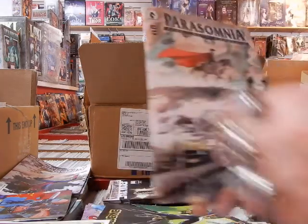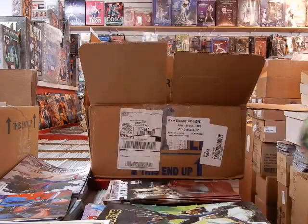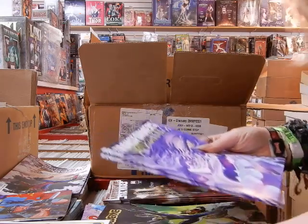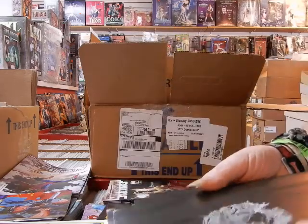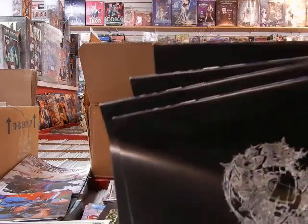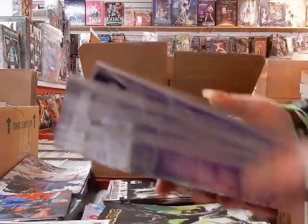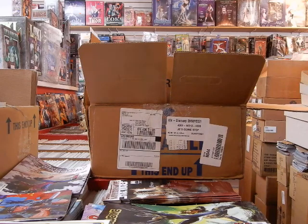Parasomnia number 4, damaged, but the person that gets this reads his comics, so he doesn't care. He just wants to read his comics. Transformers, Halloween for 2021. Those are all damaged. There might be some of those guys that are getting these may not care if they're damaged or not, so we'll set them aside for them as well.